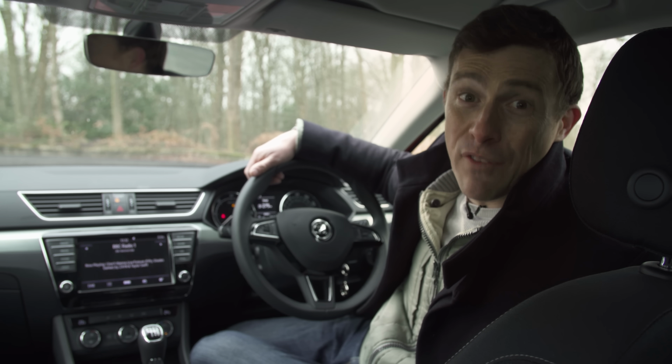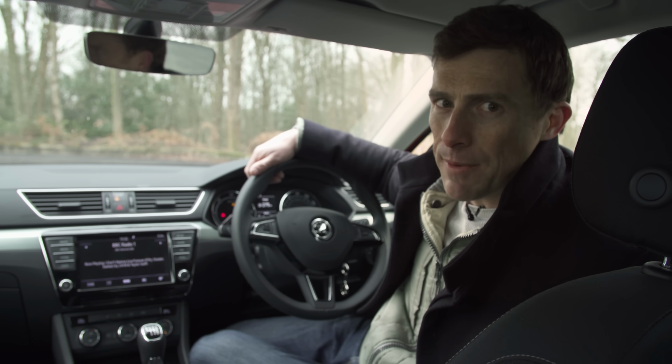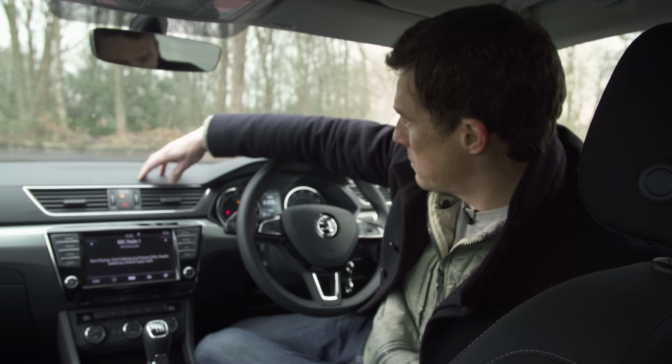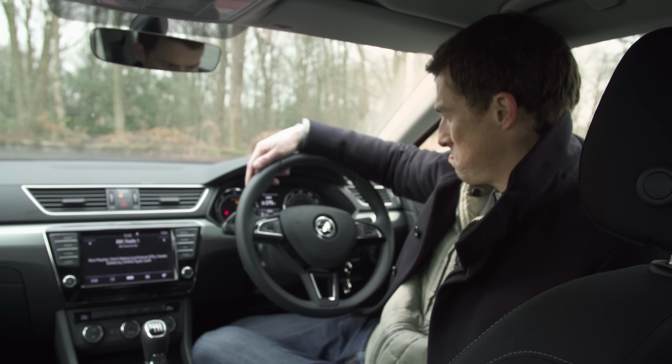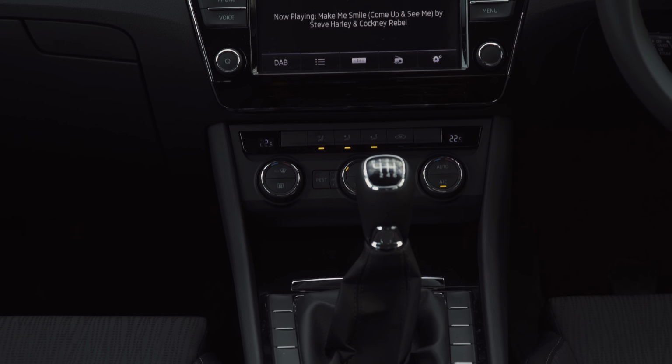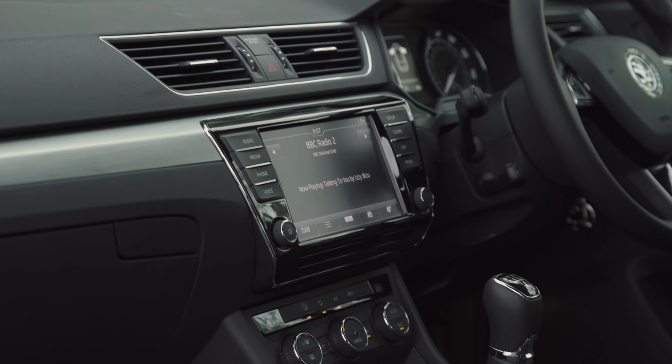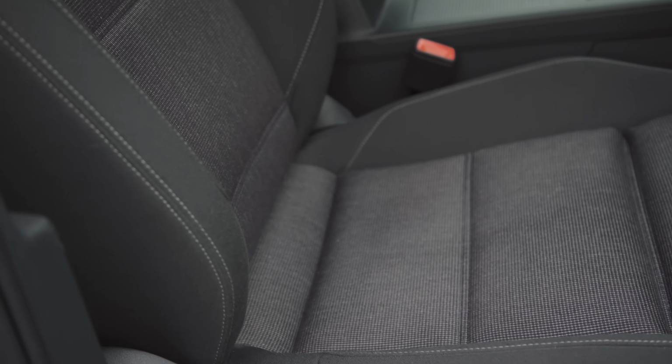Skoda may be synonymous with value for money, but there's nothing budget about this interior, nothing budget about it at all. And there's loads of squidgy soft touch materials throughout the place. I'm very impressed. The infotainment systems are simple to use thanks to a mix of physical shortcut buttons and a responsive touchscreen. So, does the Passat offer anything that the Superb lacks?